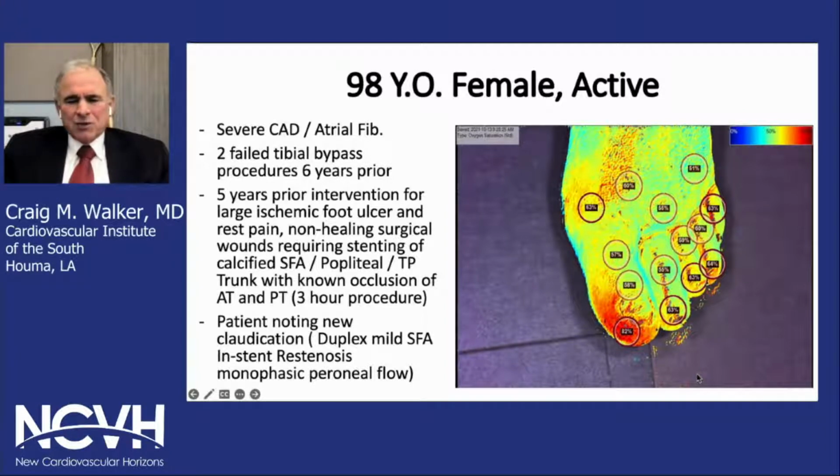Her duplex was equivocal. It showed only mild SFA in-stent restenosis. I could not see through the stent in the tibial-peroneal trunk, but she had monophasic peroneal flow, and this was the only flow to her foot. So I was concerned, could this represent ischemia? So we took a Kent imaging picture, and here you can see she's got plenty enough flow to her foot to where we don't have to do anything.